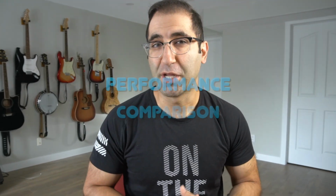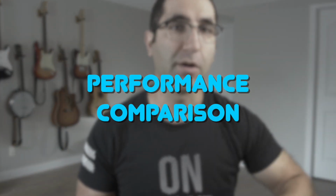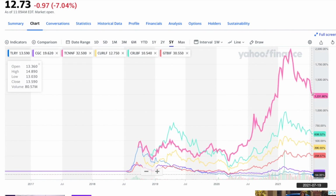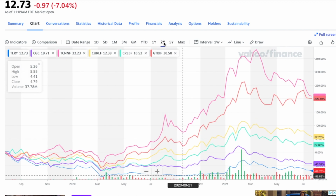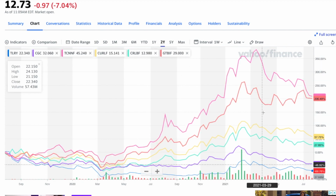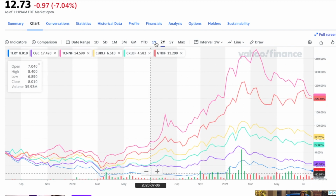One more bit of information I thought would be interesting is just to compare the stock performance of all of these companies on one chart. So I'll put that up for you right now. If we look at the 5-year, it really shows us how TruLieve has doubled the second place, which is Cresco Labs. TruLieve at 1200%, Cresco Labs at 600%. But let's zoom in a little bit. We'll go to the 2-year chart, and that one's showing us that TruLieve and Green Thumb are actually the top two. All of them still doing well except for Canopy Growth and Tilray, interestingly enough.